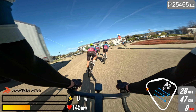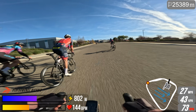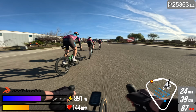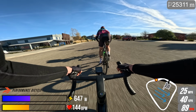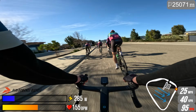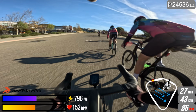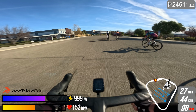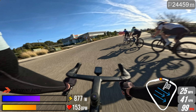All right, so pretty early on, you can see this breakaway forming off the front being led by Lance Haydet. And VFR not happy with that. You can see them gathering at the front. The boys are going to chase it back, and I am more than happy to jump onto the back of this little chase effort. And right when they catch, I just drill it right over the top because I'm that kind of asshole. And I also just want to punish my future teammates.